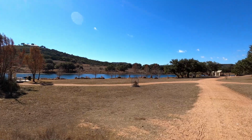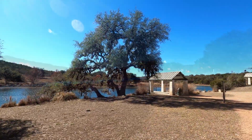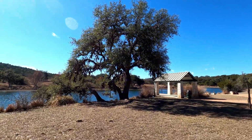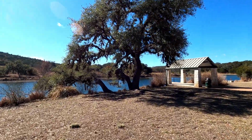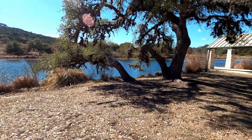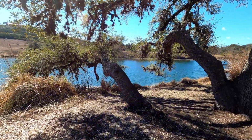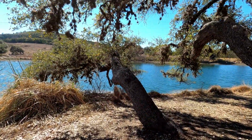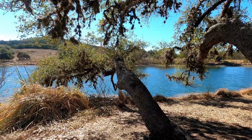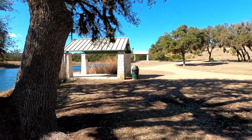Got the little lake over there, should be able to see that. More nice trees and stuff. All right, check out these trees here, and look at this one that's growing separate, and it's heading out over the water there. Ain't that a cool view? Really like that. All right, we'll get back on the trail and see what we got.